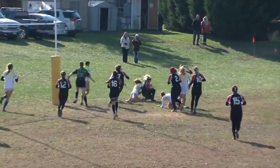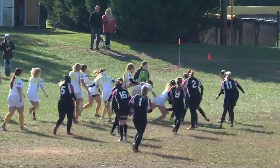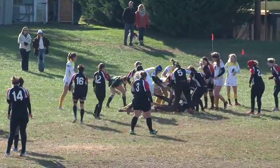Oh, and she's won a tackle. Good saving defense. Great tackle. Yes, no? Oh, that was so close. Good defense. Still hacking away at the goal line. Nice hard running, Moorhead. Not giving up on anything.